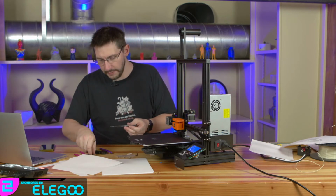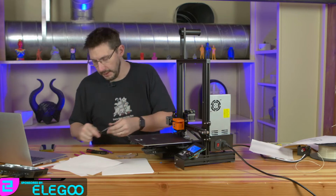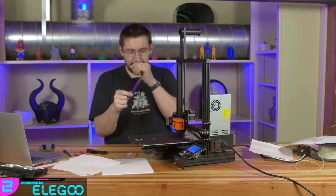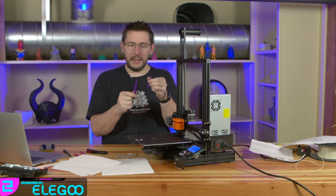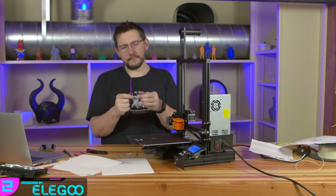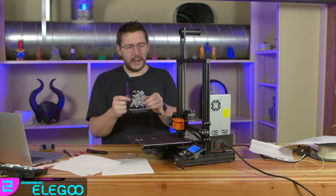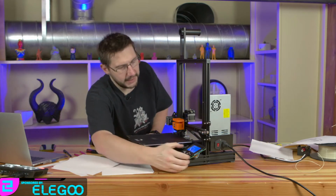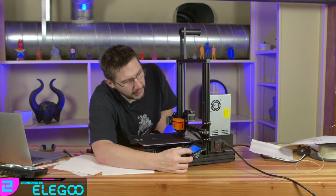Oh yeah, and no damage to the pen. Brilliant. So I know it's got that bulge on it that's causing it to not rest flat in there. But I mean, we've got it working, so I kind of want to try it. So let's see what happens.